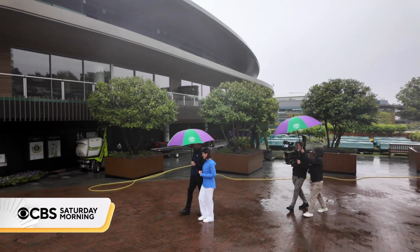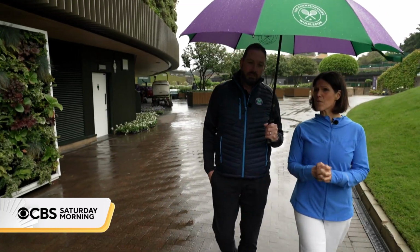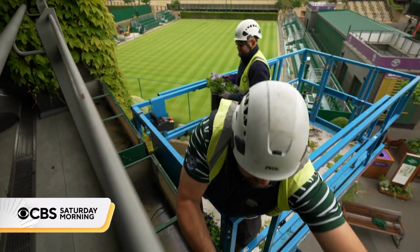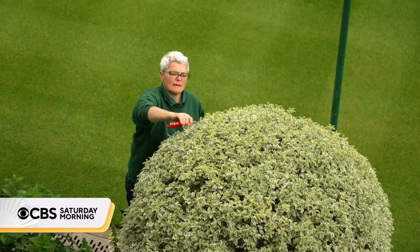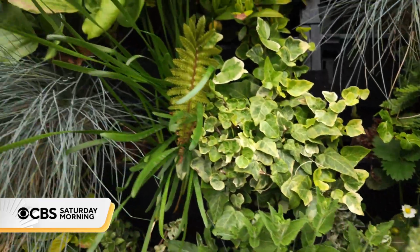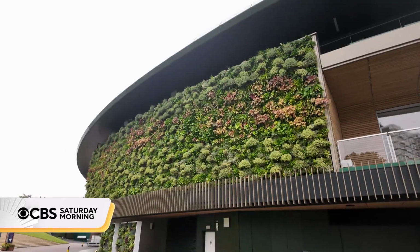Ferguson's not the only constant weather watcher at the All England Club. At the moment we really need it, but don't always want this during the championships. Martin Falconer has been head gardener at the 42-acre site for more than a decade. He and a team of around 20 are responsible for all the green that's not grass, like the Living Wall, part of the Number 1 Court redevelopment in 2019, a gain in biodiversity, aesthetics, and engineering.